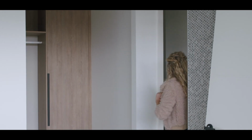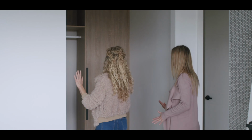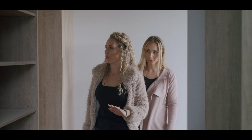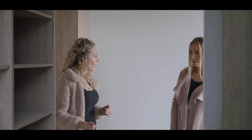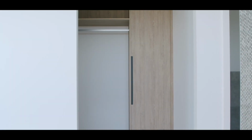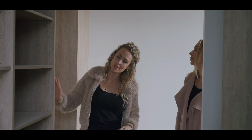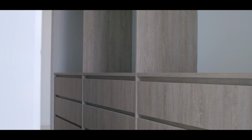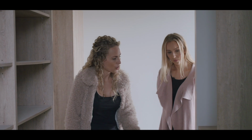So I've just jumped out of the shower and I'm headed straight for my clothes. That's great. So we're in the walk-in robe. So we wanted it really practical, functional. It has straight access from the ensuite, which is what you need, and it's got a good amount of hanging space. We've got open shelves, and then on this side we've got the headed drawers that are really practical and functional.